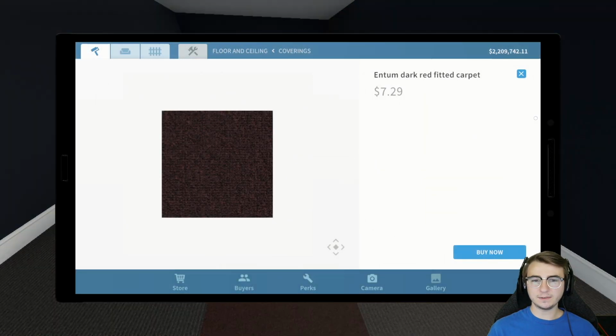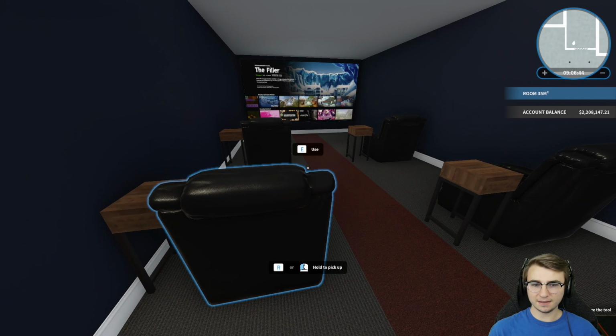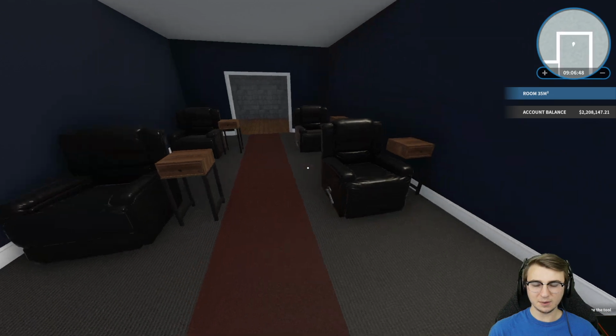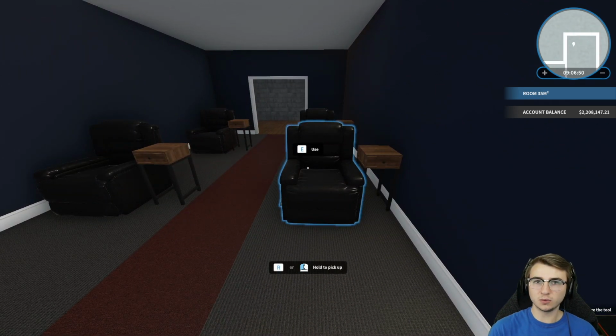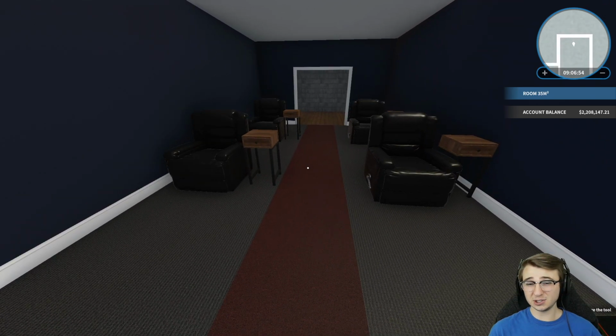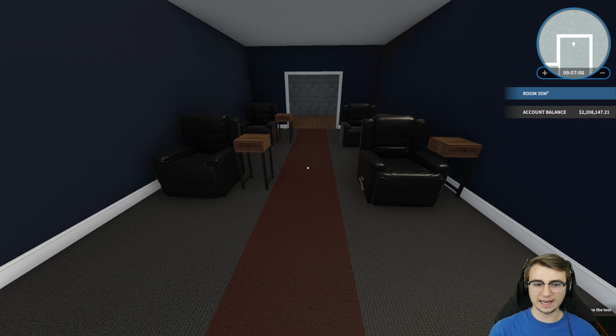Some nice big comfy armchairs for either side of the aisle. It's coming together, but it's not coming together the way I had hoped it would. I would have much rather had two of the recliners on either side of the aisle here, but they're just too large. You can't fit two of them. The room's also more narrow than I was hoping that it would be.